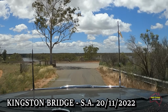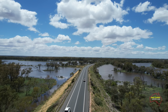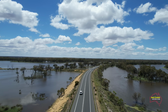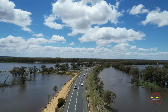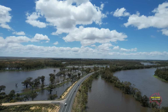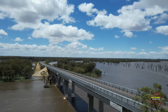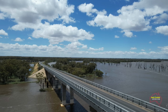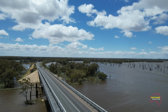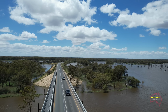From Maruk, it was onto the Kingston area where we went to the Kingston Bridge and viewed the flooded plains there, and that was very, very pretty to look at. So much water laying on the ground, it's just hard to fathom how it's even possible for so much to fall out of the sky to do so much flooding.